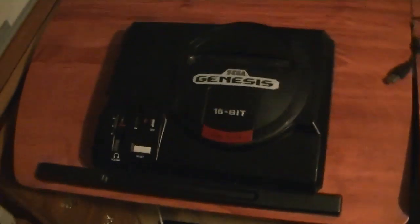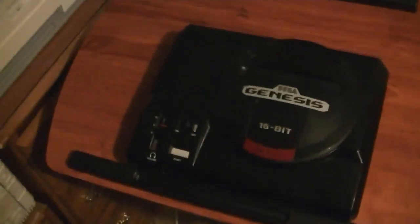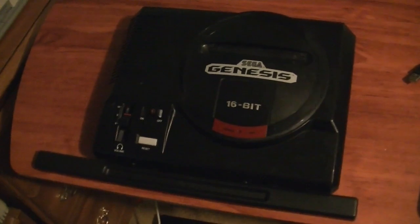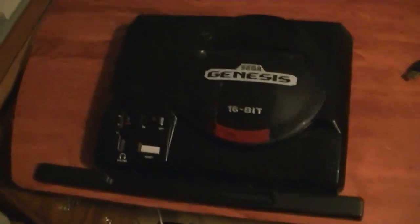What you're looking at here is my Sega Genesis. This is one of the game consoles I play more than any other. I played this and the Super Nintendo quite a bit together. And one thing about the Genesis is it's 16-bit. I had to do that. I just had to do that.